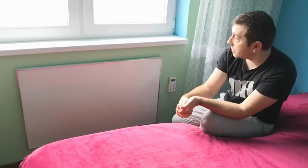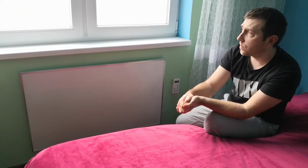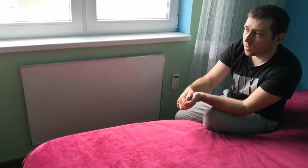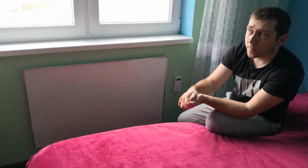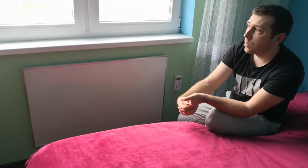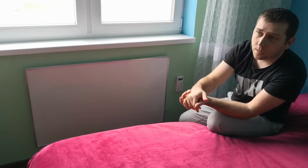heater is doing well, but this room does not have thermal isolation, and this is the biggest problem for this heater. If the temperature outside is below -3 degrees Celsius, it's a problem, because it doesn't have enough power to heat the room. The controller is set on 26 degrees, but inside the room the temperature is not reaching 26 degrees. It's staying somewhere between 23 and 25.